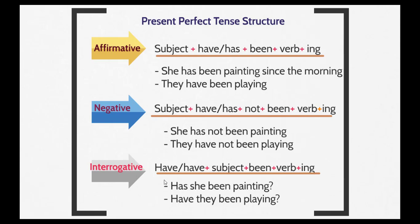The interrogative form, have or has, sorry, here it is has, not have. So have or has, here it's has, plus subject, plus been, plus verb, plus ing. Has she been painting? Have they been playing? Okay. Yes, they have. No, they haven't. So remembering the structure and practicing the structure is very important. Otherwise, you may confuse this tense with other tenses. That's why remembering and practicing the structure of each tense is very important.